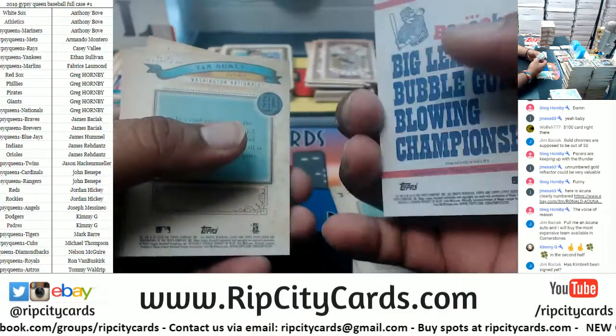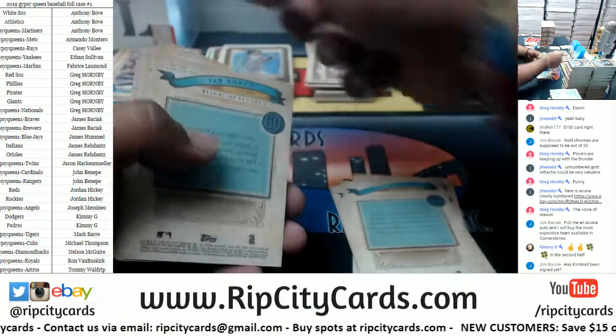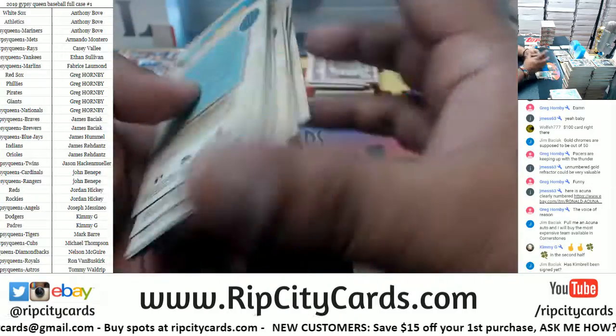Another bazooka. There you go. This one is for Willie Adams of the Rays. The bazooka back there. That's the second one so far with four boxes left.